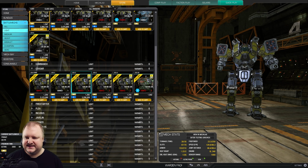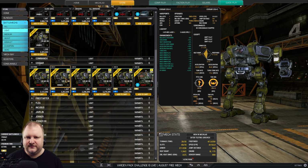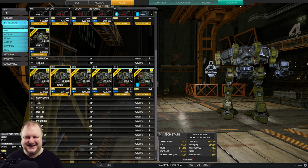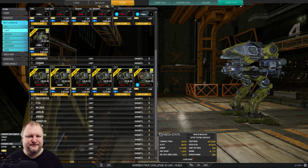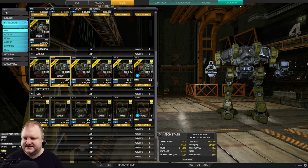Cougar is also on sale. I, for example, have the Cougar Charlie, and I have decked that out, I believe, with PPCs. This is actually a fun little mech. As you can see, it's a 35 tonner that runs 5 ER mediums and a Gauss rifle in this configuration, which is kind of completely ridiculous if you think about it. That firepower on a little 35 tonner. Yeah, clan tech. It is insane. Firestar is not on sale. Flea is not on sale.